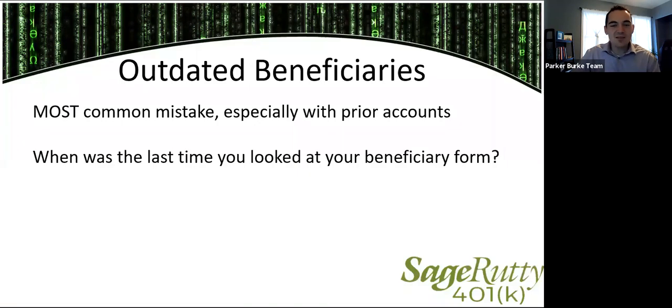So the first bullet to dodge is outdated beneficiary forms. This is a really, really common one. I think it's the most common mistake that I see, particularly if it's an old account, that beneficiary forms are definitely out of date. I always love to know, or just think to yourself, when was the last time that you took a look at your beneficiary form? For me and for a lot of people, it's when I first set up my account. So think about, have you had a family change since then?